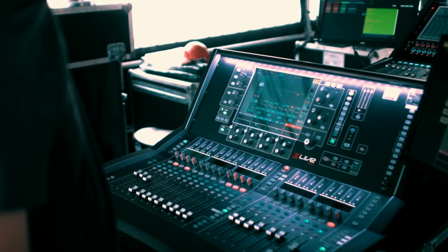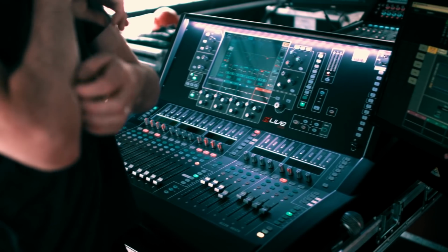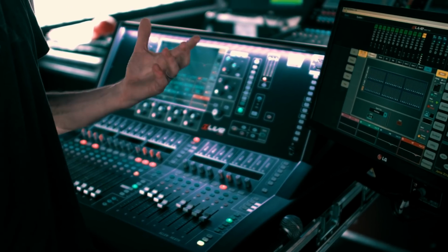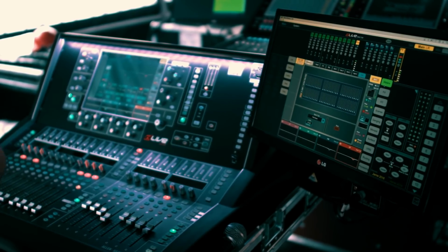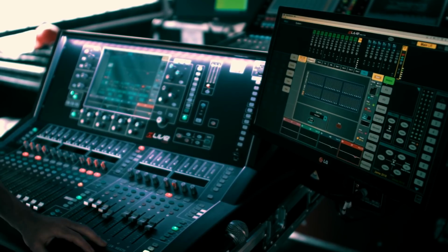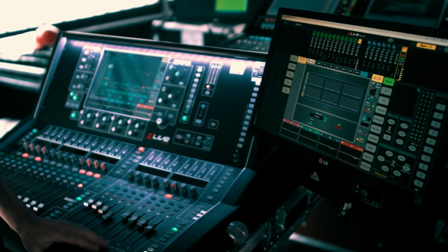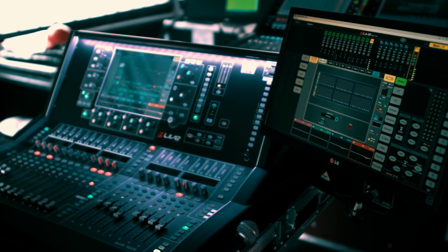Yeah, the onboard effects, often in a stadium situation, are obviously quite challenging with effects, reverbs, etc. You kind of have to go with the space, but when you can hear it, they're probably, again in my opinion, some of the best onboard effects available on most consoles, I would say.